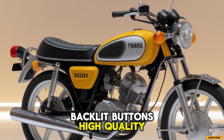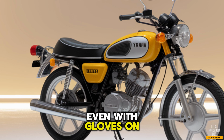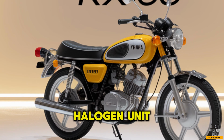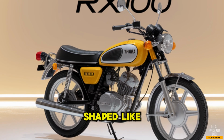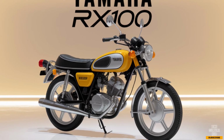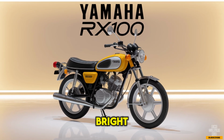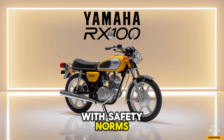Backlit buttons, high-quality plastic, and a tactile feel that makes them easy to use even with gloves on. The headlamp is a halogen unit with LED DRLs shaped like a ring around the bulb, a nice blend of classic form and modern function. The taillight and indicators, however, are full LED units, bright, crisp, and in line with safety norms.